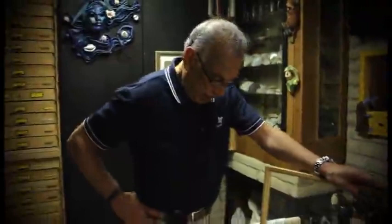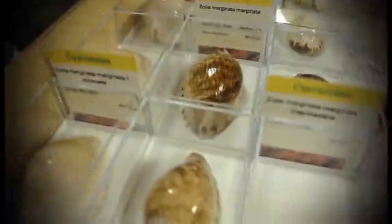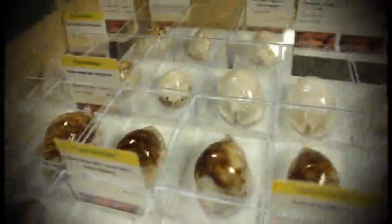This is another part of the Zoila complex. These are all from the Marginata group, in all different forms and varieties of Marginata, and you can see how they differ. These are very highly collected. They're very valuable, particularly the gem forms, very hard to find, and extremely valuable from a price standpoint.